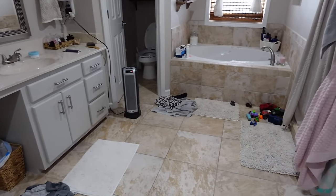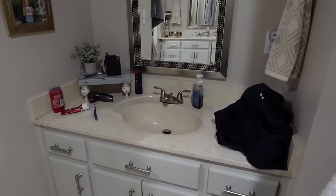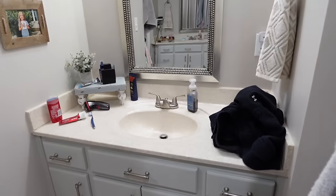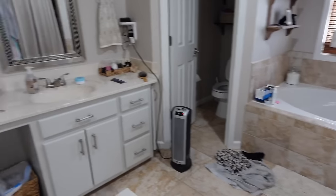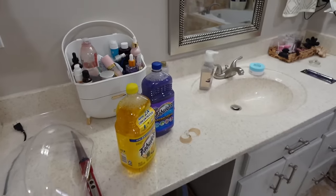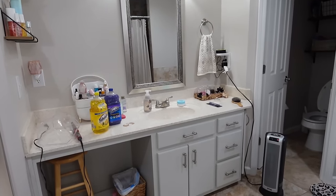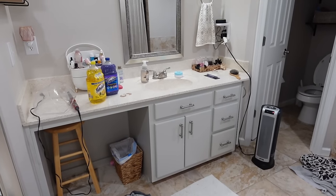So my son plays when I'm getting ready in here, so he has all of his toys everywhere. And this is my husband's side. I'm gonna go ahead and turn the light on. That's his side. And this is my side. And I've got the cleaning products there that we're gonna clean with. So that does make me motivated to clean when I have new cleaning products. So I'm just gonna go ahead and tackle it and get it over with.